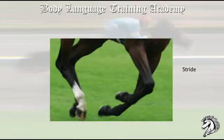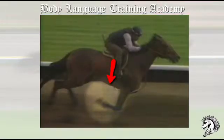Stride is the way the horse moves his feet while walking or running. Stride has nothing to do with emotions or health. It deals with the natural abilities of the horse. In this picture, we see a horse that moves his entire leg too far back in each step he takes. In a good stride, the foreleg would be more vertical and the hoof would be where the arrow is pointing. What you see here is inefficient movement.